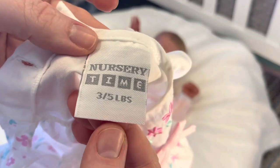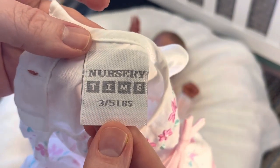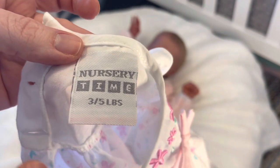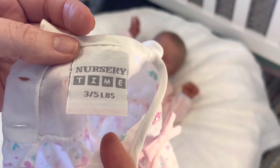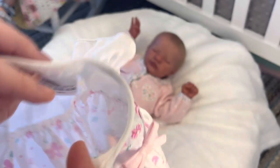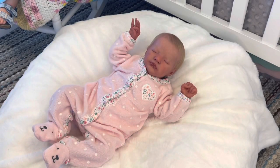You can find these on Amazon, and this is how you spell the name of the company, and you can get different sizes. So they have the 3 to 5 pound size, and I think they have like 5 to 7 pound, and I believe they have like 2 to 3 pounds, I think.